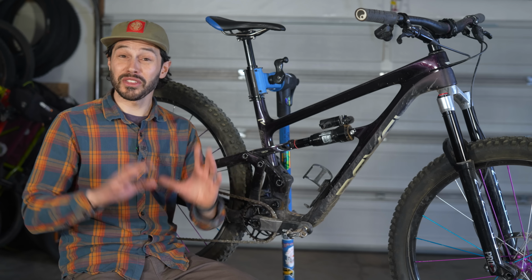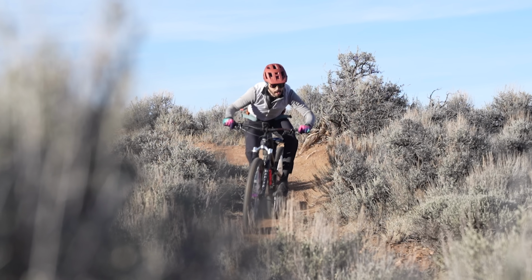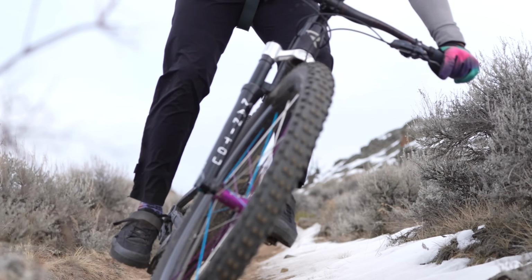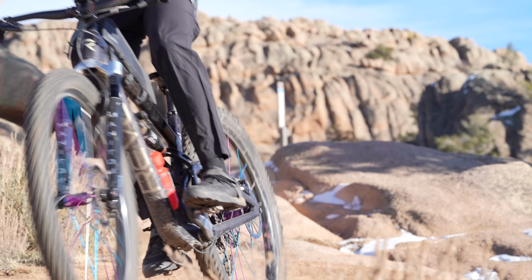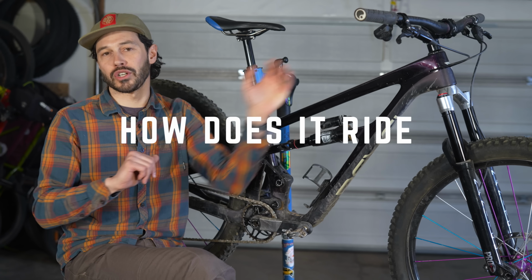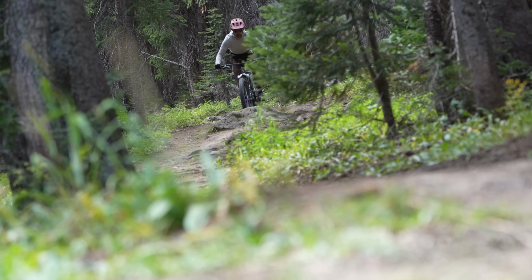So when paired with Revel's optimized leverage ratio, which certainly balances small bump sensitivity, mid-stroke support, and end-stroke progression, the suspension feels refined and polished. So it soaks up everything from minor trail chatter to really big hits, offering a smooth and predictable ride across a wide range of terrain. Overall, with everything said so far, I keep coming back to the balanced nature of the bike on trail. Not only does it climb nearly as well, if not just as well as a downcountry mountain bike, but it also descends like a proper trail bike.